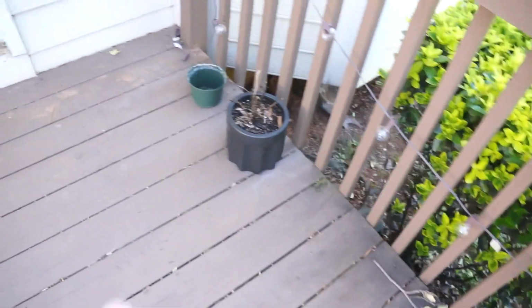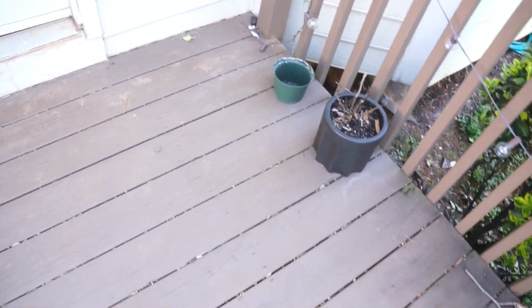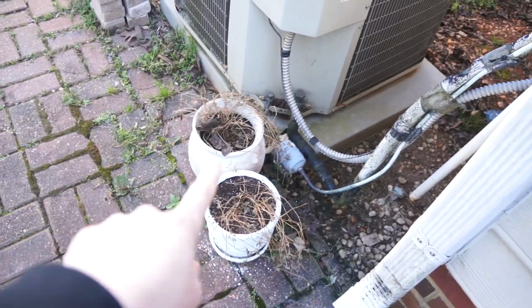It's just looking very, very sad right now. And then we've just got some empty pots and a dead pot. So that's everything that's on the porch. We've got a few kids' toys I need to pick up from when we had the kids over. I've got some more pots here.